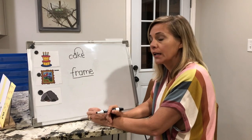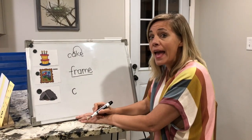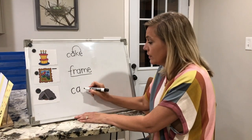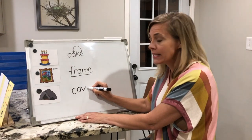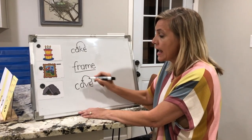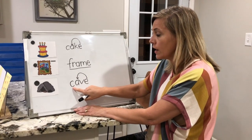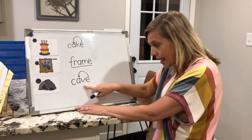K, k. C, A. And then, of course, when we hear that A sound, we need to put the magic E, because that magic E tells the A to say its name. So let's listen to the sounds we have now. Cave. And the word is cave.